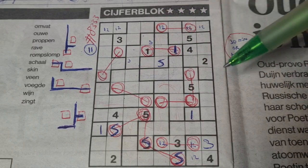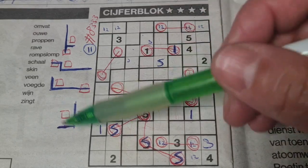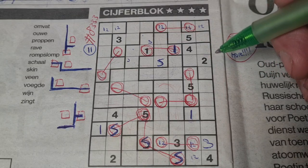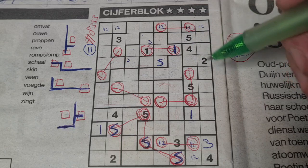What I can start now is filling those numbers. The question is why you need to recognize those shapes. Well, then the following step, it's easy for filling those numbers. So let's get started filling those numbers.